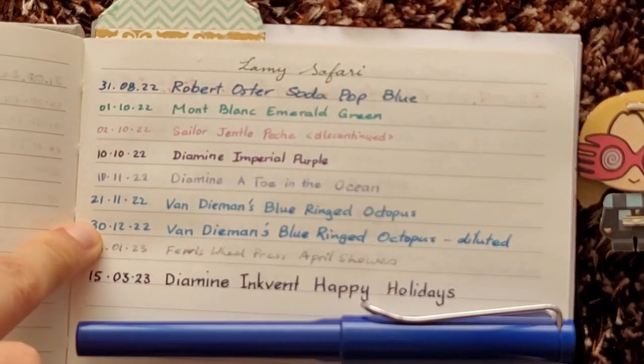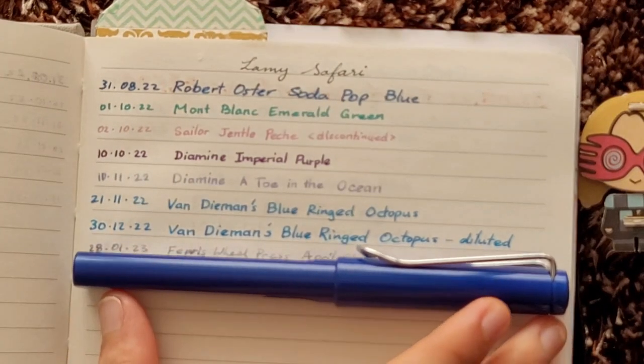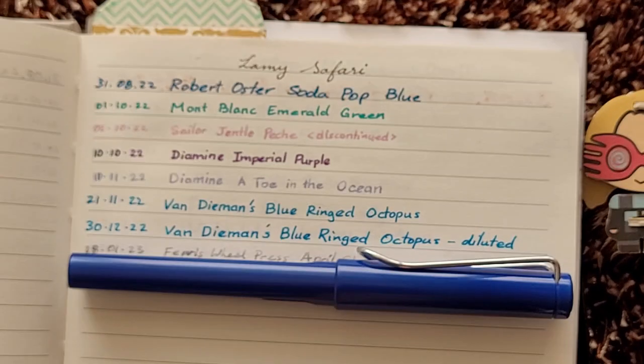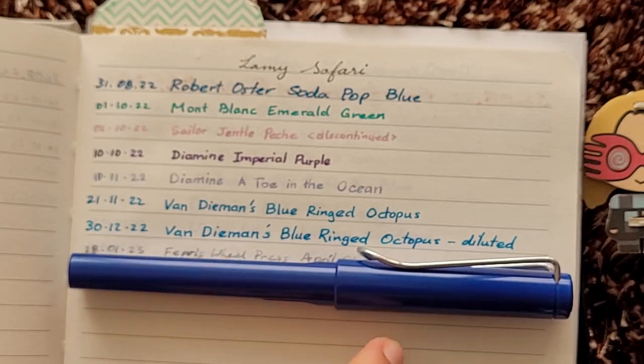I do have a bottle of the Van Diemen's Blue Ringed Octopus, which was one of the inks I was thinking of using for this fountain pen. But as you can see, it's extraordinarily bright. I do love how much it sheens, which is my preference. And it is usable for daily writing.